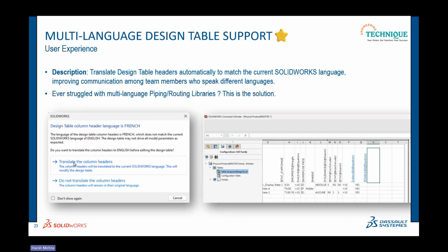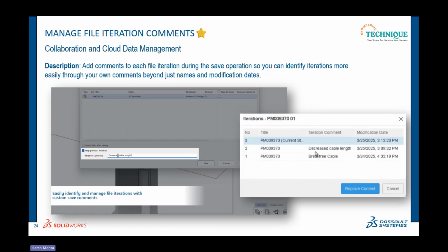So as you get a particular design table or any kind of table, the table will be supported in multiple languages. Mainly it is used by some of the major companies. They can use it.